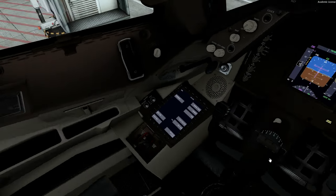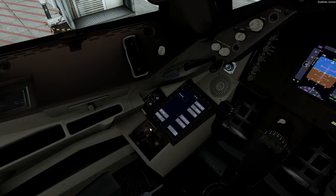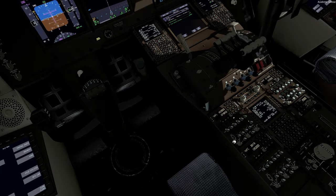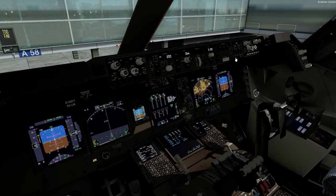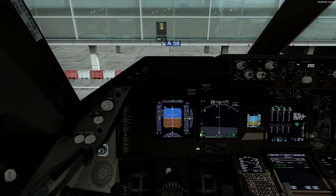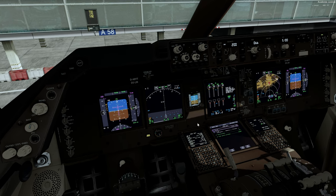That's checked, so that's all set. We'll initialize the flight. Do an oxygen test here as well. And that's fine. 12 o'clock position lights are good, everything's checked, no V speeds, everything else looks fine, TCAS off, no flags here, and that's all checked.